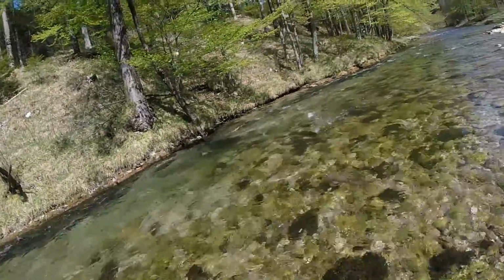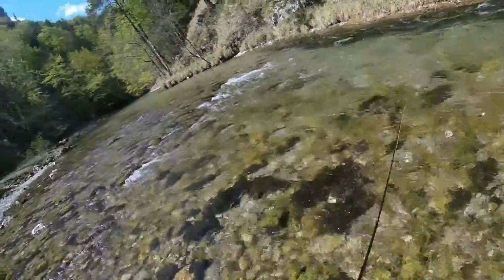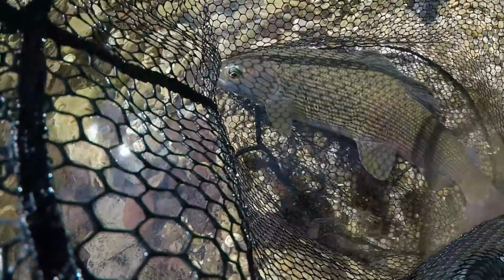Monster. Bist du noch gescheit? Yes! Look at this fish. This is crazy.